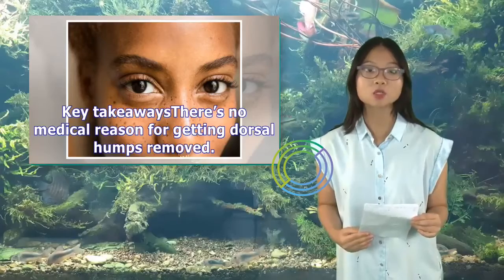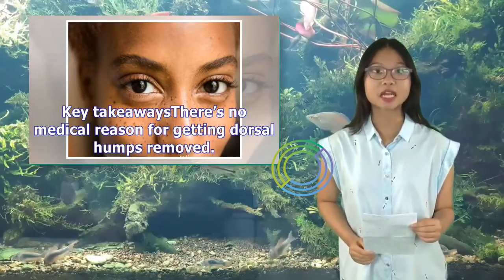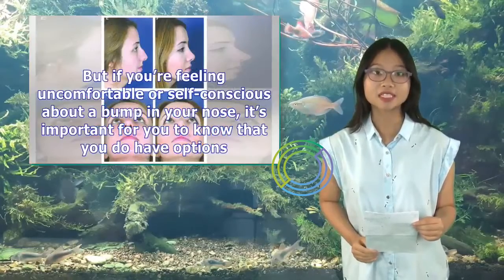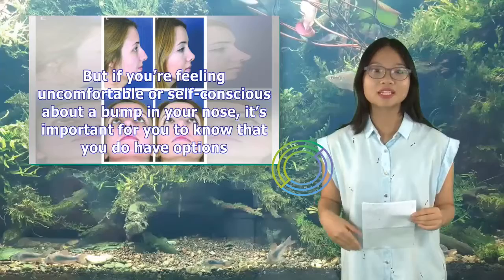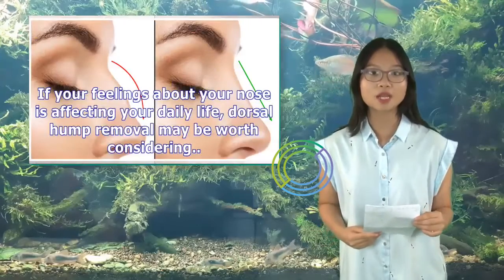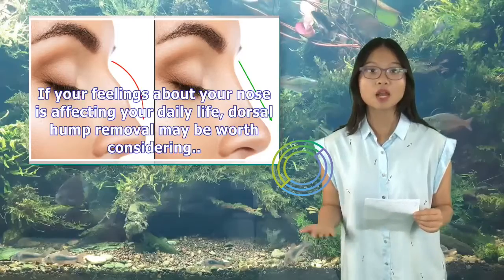Key takeaways: there's no medical reason for getting dorsal humps removed. But if you're feeling uncomfortable or self-conscious about a bump in your nose, it's important for you to know that you do have options. If your feelings about your nose are affecting your daily life, dorsal hump removal may be worth considering.